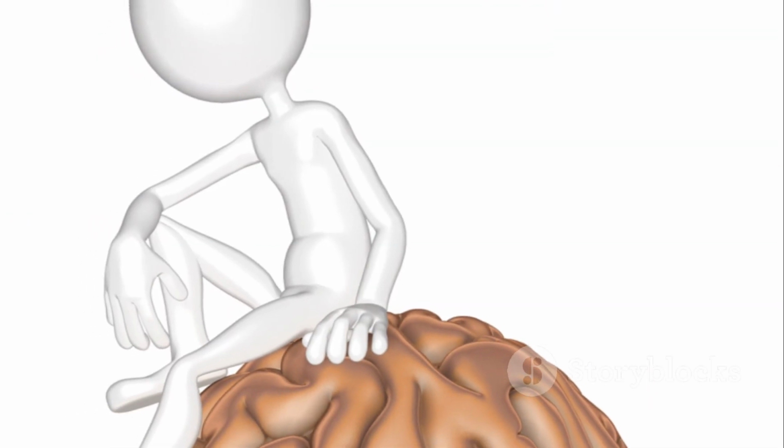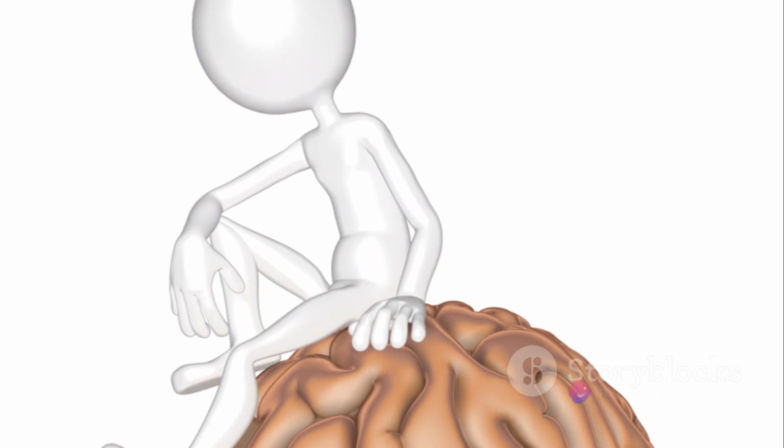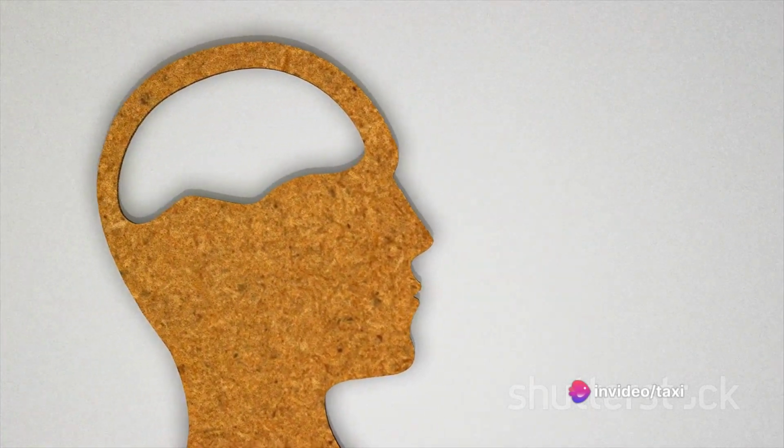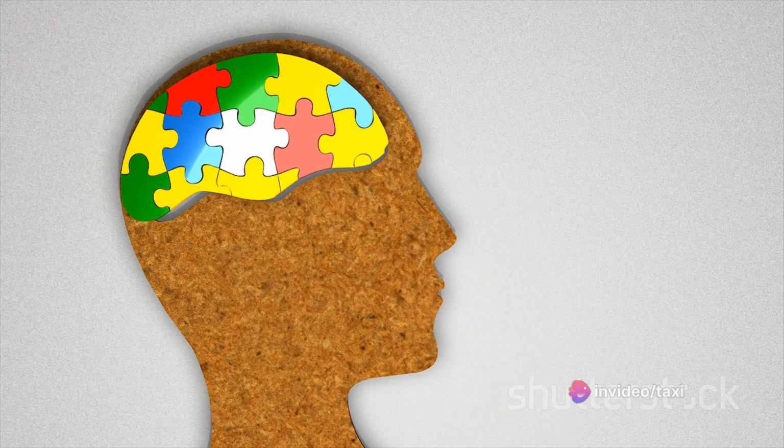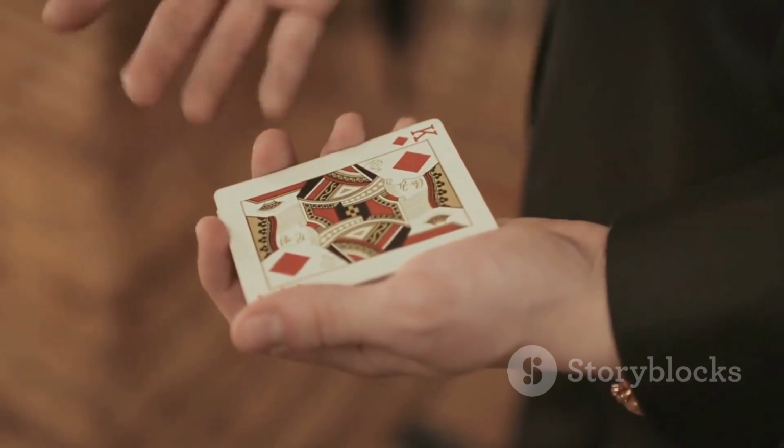It fills in gaps, makes assumptions, and sometimes gets things wrong. Let's consider an incomplete picture. Your brain doesn't like loose ends. It will try to complete the picture based on what it knows, what it expects. This is where illusions sneak in.